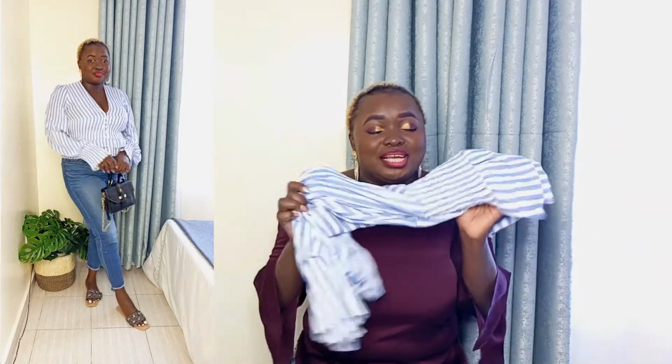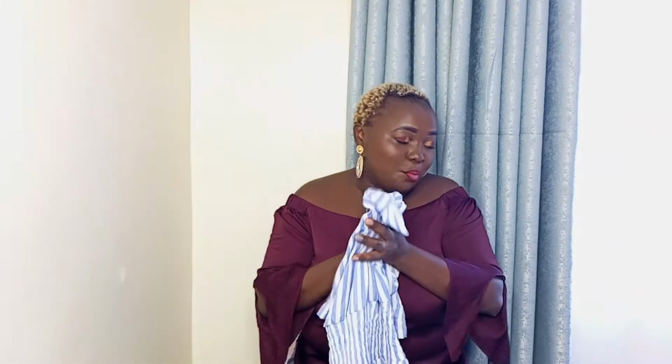But I really loved the bargain of these tops. So I got the lime green one for 200, the two tops for 250, and then all the skirts for 300. That was such a good bargain for each and everything. As much as the prices have hiked and gone up, I really do not feel bad about that.